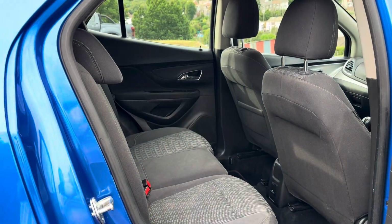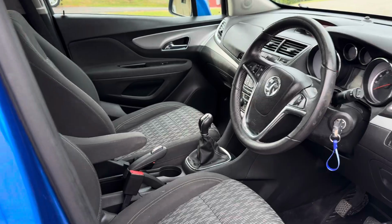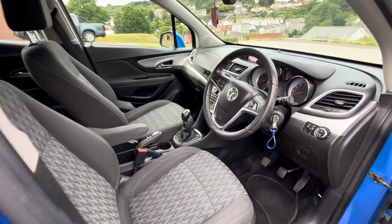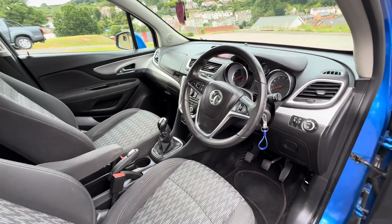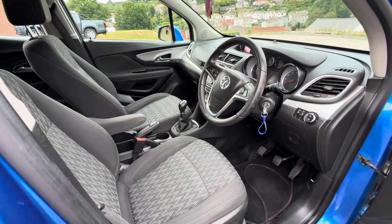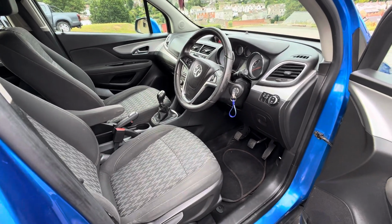So get it while you can, guys. Let's look at the front. Front of the car again, very clean. Being the diesel, a 6-speed manual, which is nice because the 1.6 petrols are only 5-speed in these. We have got a 1.4 turbo in as well, which is also 6-speed. But obviously this is the one that's the best on fuel and the cheapest to buy at the moment. So should be good value for someone.